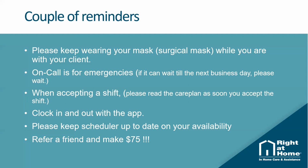Clocking in and out, please use the app. If there's a problem with the app, text in or call the office and then come in the next day so we can look at the app and get that working. We are in the heart of season, so we're very busy. We have new clients coming in daily. If your availability has opened up and you can accept some more hours, we would love to get you on some more clients. So please give the schedulers a call and let us know if you have any availability.